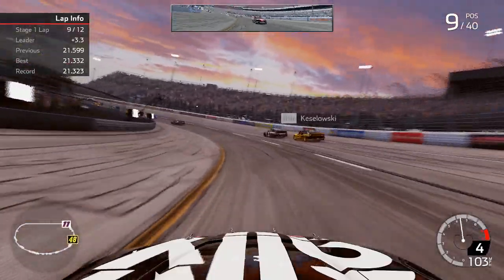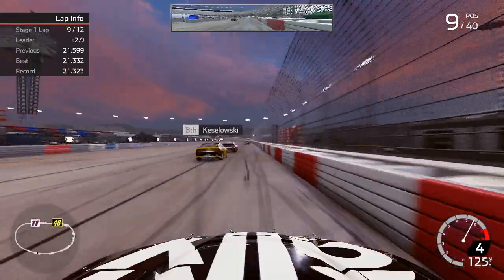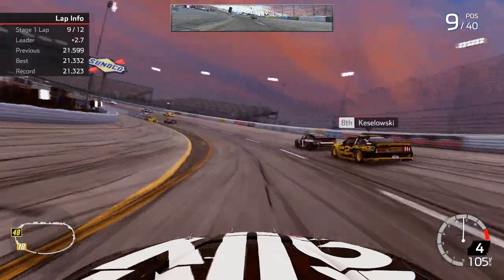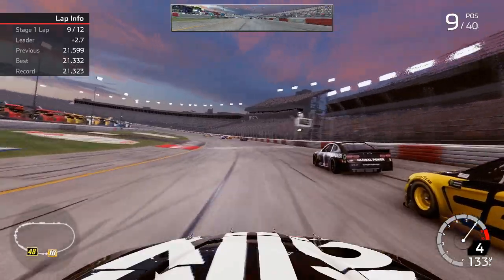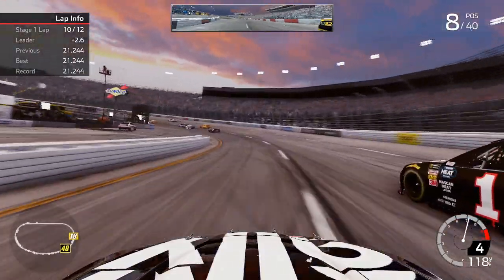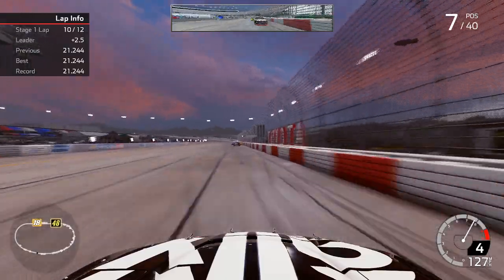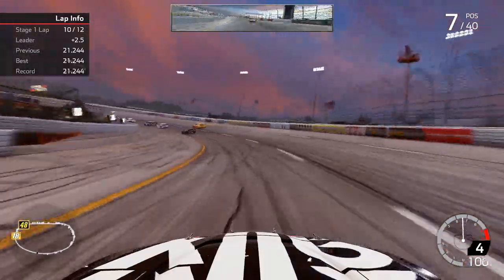As we come into turn 1, we're looking at Brad Keselowski in that Ford Mustang. On the back straight, 150 mile an hour as we brake down to 100 mile an hour, smacking our foot through the floor like a Flintstone. We are now on the inside of Brad Keselowski as we're side by side across the line. We set the fastest lap of the race at 21.2, and we go down the inside of Kurt Busch as well. And we are now in 7th position. We are gaining a lot of positions very quickly.